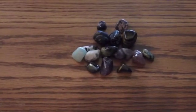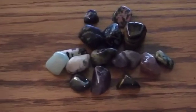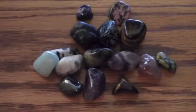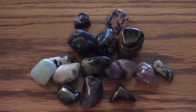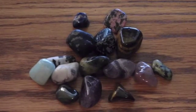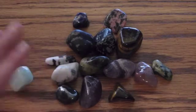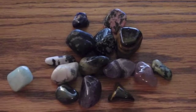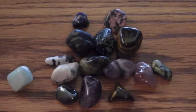That's like almost half of them. I actually got 2 bags of those so that I can share some of them with people. But I got all the ones that are natural. I tried not getting any that were obviously dyed, because there was a lot of dyed howlite and dyed Dalmatian jasper and stuff.